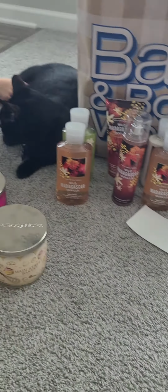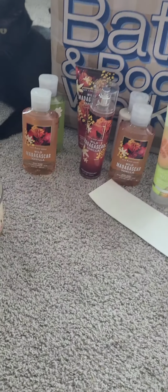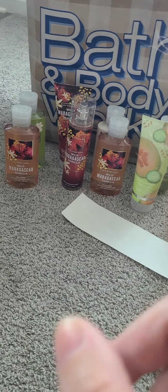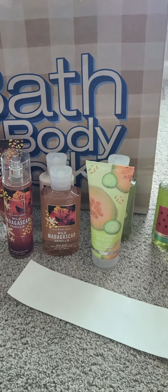Okay, so that is my haul, my experience, my rationale for why I got what I got. I think I'm done spending money for a while. I only have like 6 points left to earn a new reward. So I should have a reward waiting for me whenever things get reset.